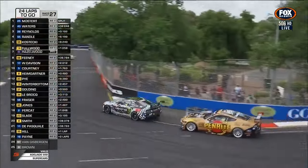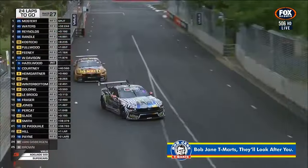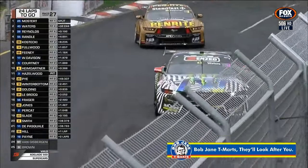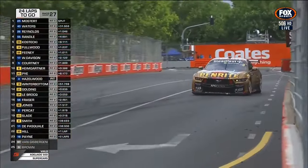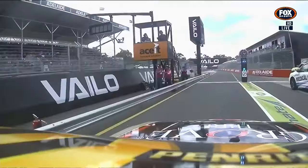Unbelievably tight moment. Brilliant driving by both of them. Absolutely brilliant. Fantastic performance by both those boys to manage to unlock that knot, because that could have turned into a gigantic mess all over the road. Well, how both of those cars aren't massively damaged as a consequence of how close that was.